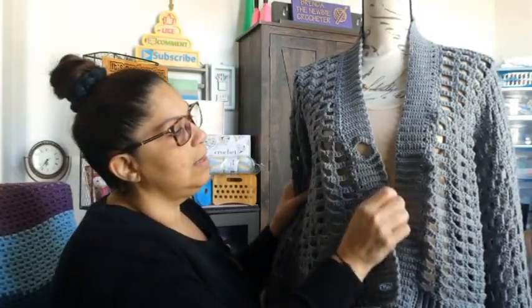Like I said, the model is slightly thinner than I am. Just slightly. So she wears it as well as she can. But I'm very pleased once again with my cardi.